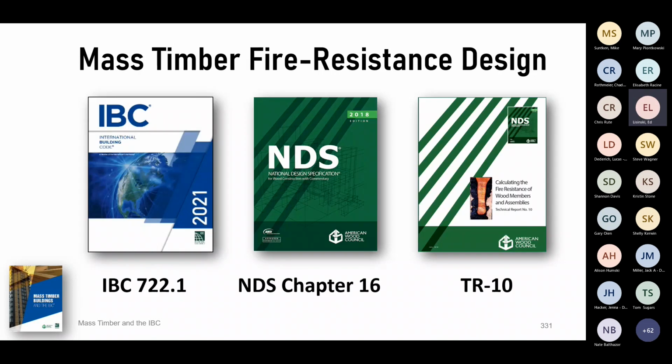Fire resistance design: AWC, again, 722 has some of that stuff in there. The NDS, in chapter 16, talks about fire resistance of wood members. And then the American Wood Council put out TR10, or Technical Report Number 10, a report on calculating fire resistance of exposed wood members. I know I mentioned our website a couple times: all of our documents are out there, and they're free. So if you ever want to see any of this stuff, it's all free on our website. And actually, I forgot that too.